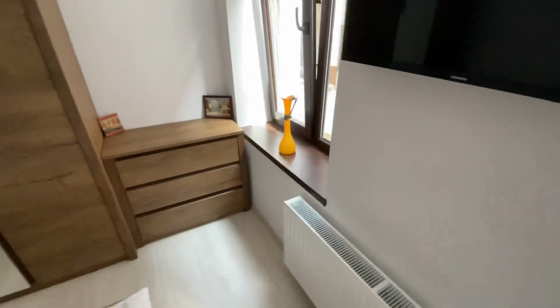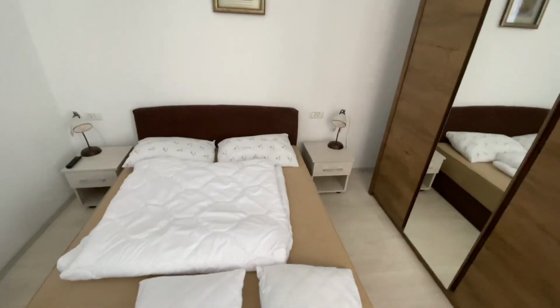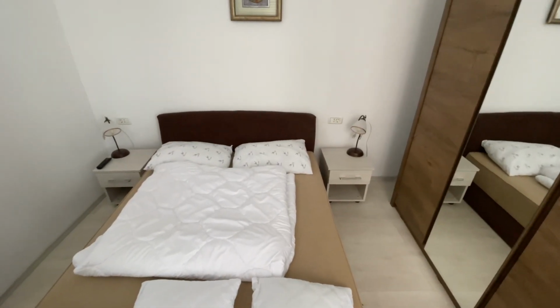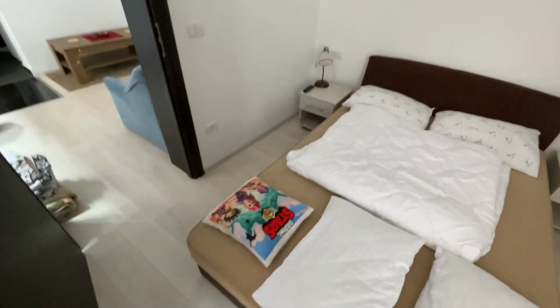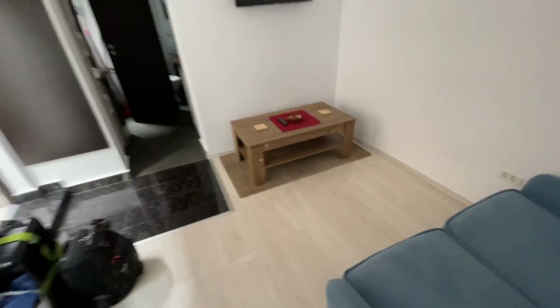I wipe down all the tops of the counters, and I open the windows so it gets to be a little fresh. I unplug the lights so it's not burning extra electricity. I just make sure everything is as I leave it. I did a video on this place, and so I try to keep it as nice as I possibly can.